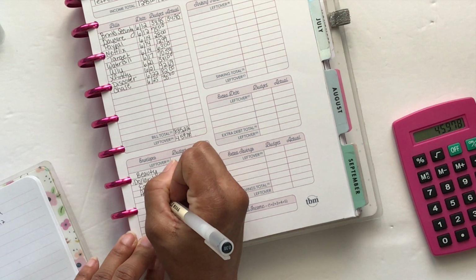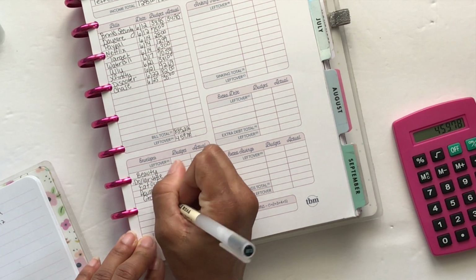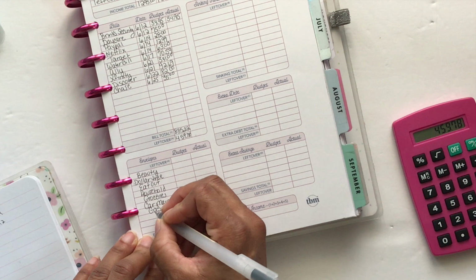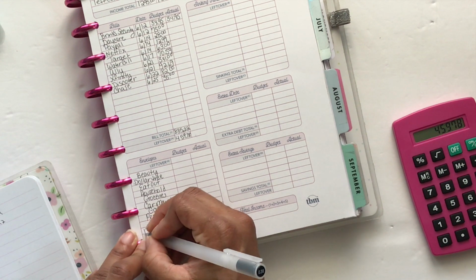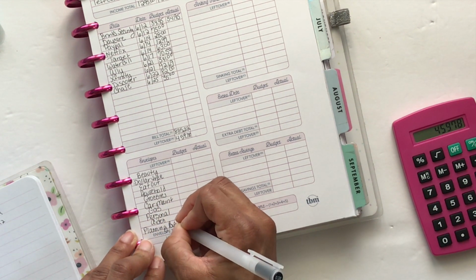All right, so Eat Out. All right, Household. We have Groceries. We have Car Maintenance. All right, we have Gas. We have Personal. We have My Son, and then we have Planning and Budgeting.